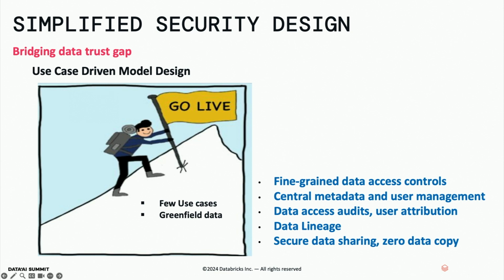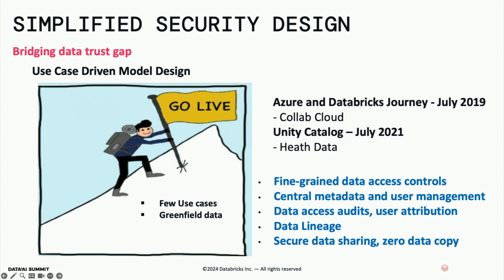We didn't have centralized metadata and user management. We could not really audit properly. We also could not do user attributions to see who's accessing what and things like that, data lineage, and also secure data sharing. So those are the areas that stopped us from doing it. So we actually were one of the few people who asked for something like a Unity catalog to do that. So it was not us alone.